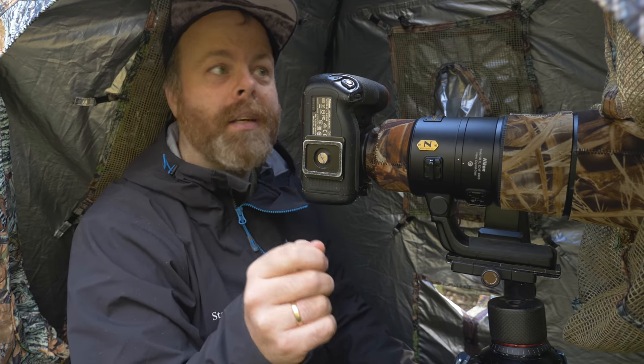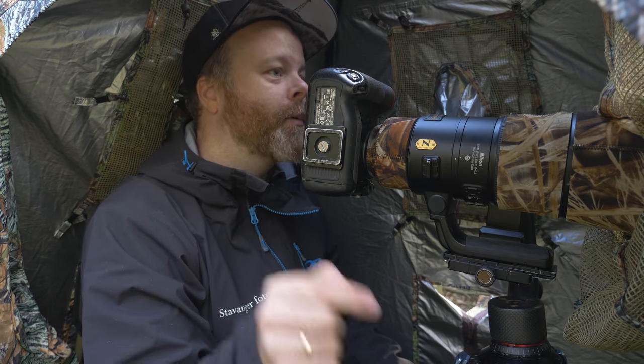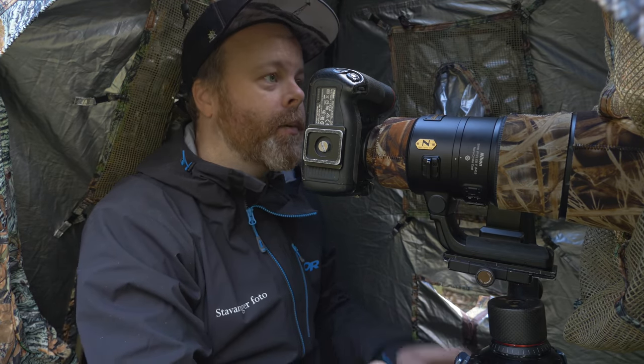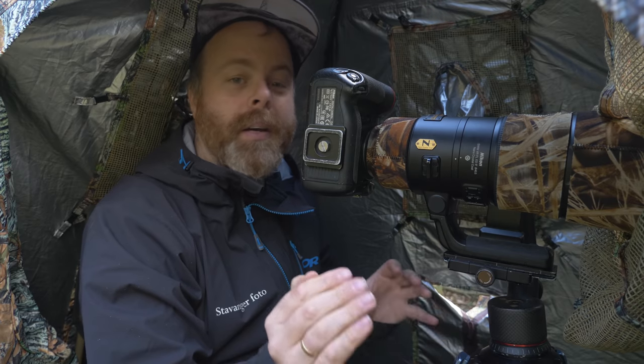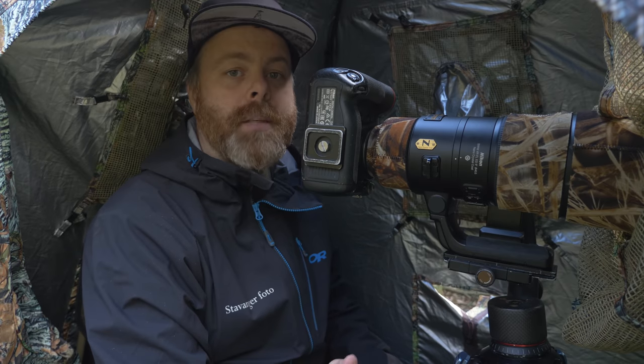It's the only bird in Norway that can climb downwards on the tree. There it is again. It's really cool to observe when they're climbing downwards and photograph that. So that is what I'm after. But they are, as all small birds, really fast. Just need to keep shooting.